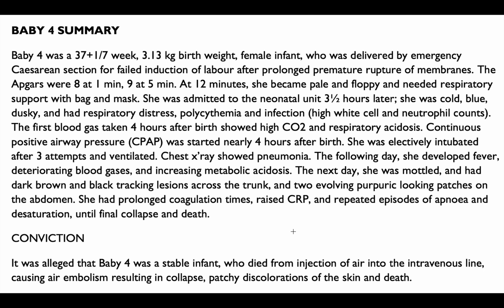So child D, or baby 4, was admitted to the neonatal unit 3.5 hours later. She was cold, blue, dusky, and had respiratory distress, polycythemia, and infection, high white cell and neutrophil counts. So again, this infant has respiratory distress. It couldn't be clearer that this infant has respiratory problems. It couldn't be any clearer.